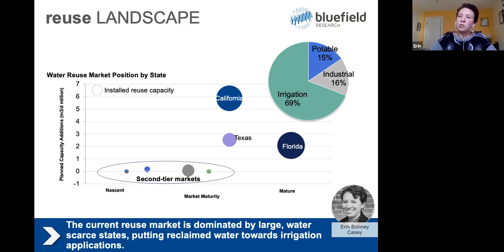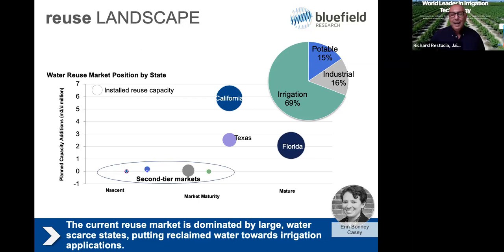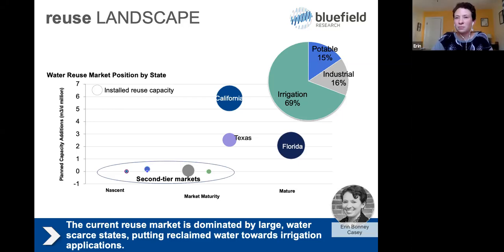And then we also see states that you might not think of as water scarce, but that are looking towards reuse to meet local water demand. So, Virginia or Oregon, Washington, states like that. Just so I want to get perfectly clear on this, reuse in this case means we're taking municipal wastewater, cleaning it and reusing it. Yes, correct. Okay, good, thanks.